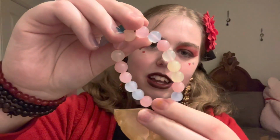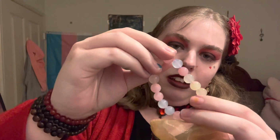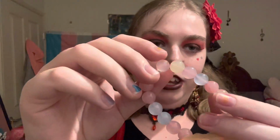Okay, there's one more thing in our bag of goodies, and this one I'm very intrigued by. So this is apparently, is it all calcite? I don't know, because you said pink calcite. The pink was mangano calcite, and that is always the pink one, but I'm not sure about the yellow and the blue. Are those also calcite? You've got to let me know. Maybe it says on the cards. Let's see.